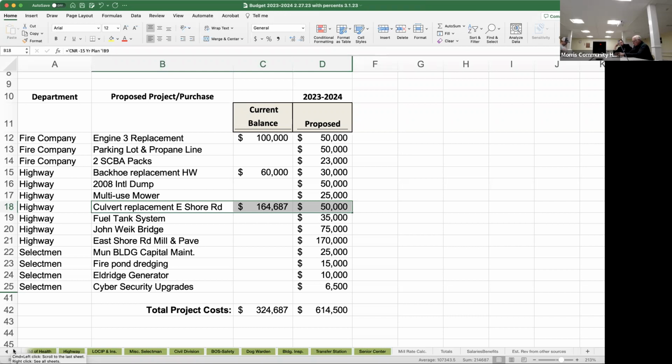We had to do a radiator in one of our trucks, and the parts alone for that were very expensive. We did all the work ourselves. And then right near the end of the fiscal year, the exhaust manifolds were leaking on one of our other trucks. That requires specialty tools and a lift that we don't have at the garage, so we had to send that to Litchfield Ford to have them take care of that. Okay, thank you.